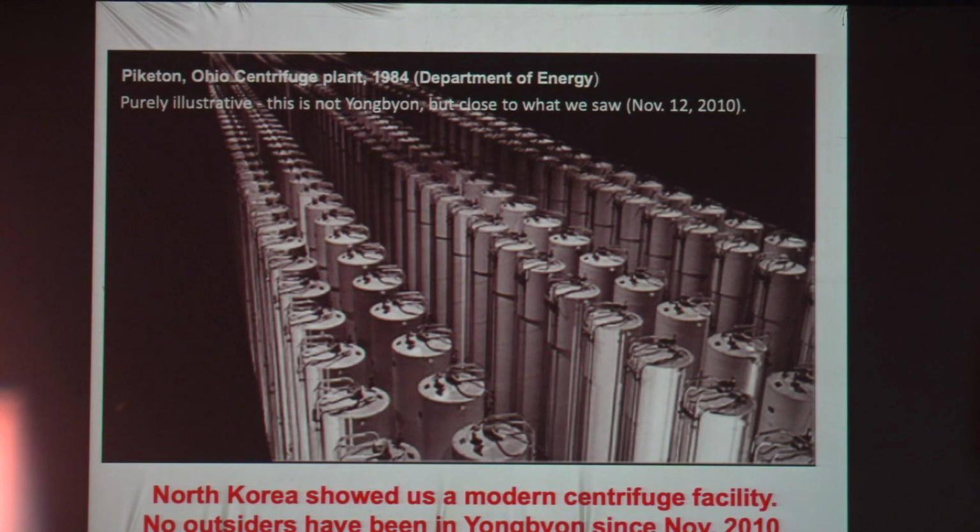This time, they didn't allow me to take photos anywhere. But it was a modern centrifuge facility. They said it had 2,000 centrifuges, which was about right. Would give them the capacity, if they used it all, to make highly enriched uranium, making about 40 kilograms of highly enriched uranium. For highly enriched uranium, that's more or less sort of 2 bombs worth.